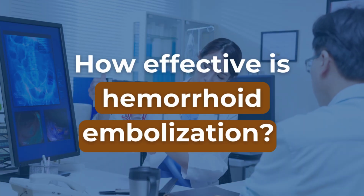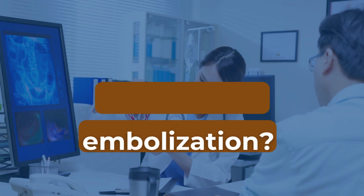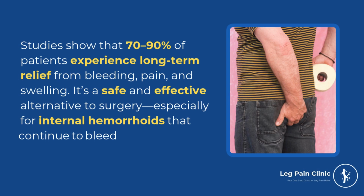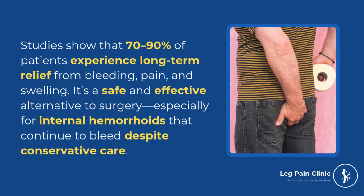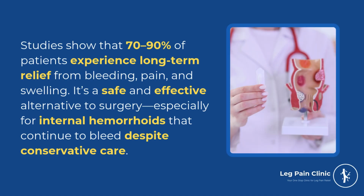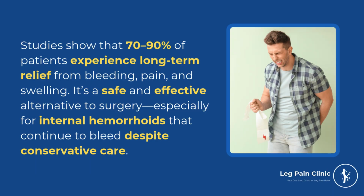How effective is hemorrhoid embolization? Studies show that 70 to 90% of patients experience long-term relief from bleeding, pain, and swelling. It's a safe and effective alternative to surgery, especially for internal hemorrhoids that continue to bleed despite conservative care.